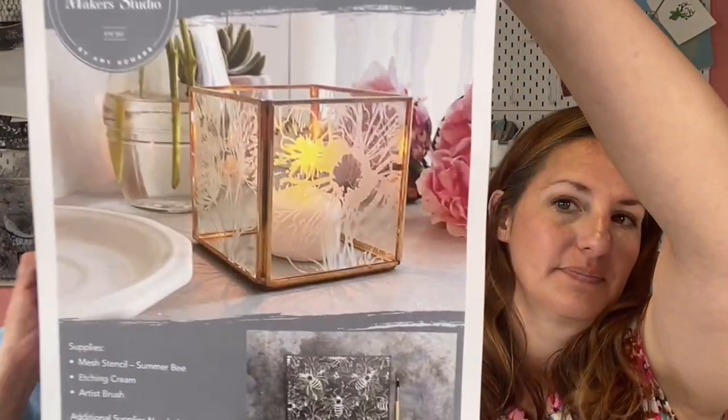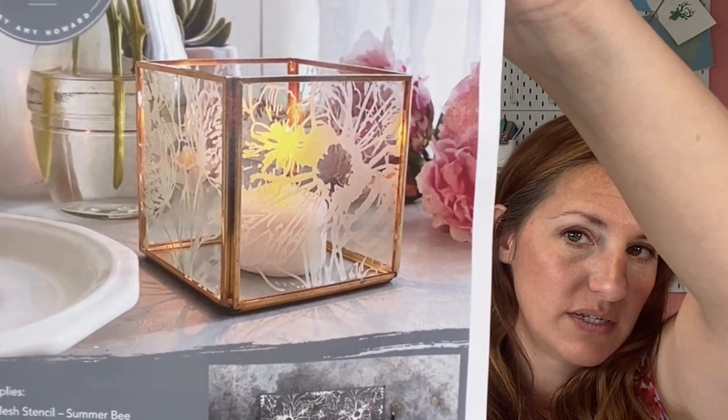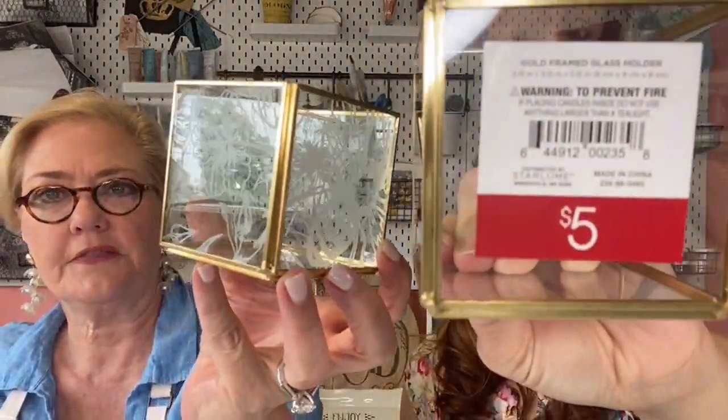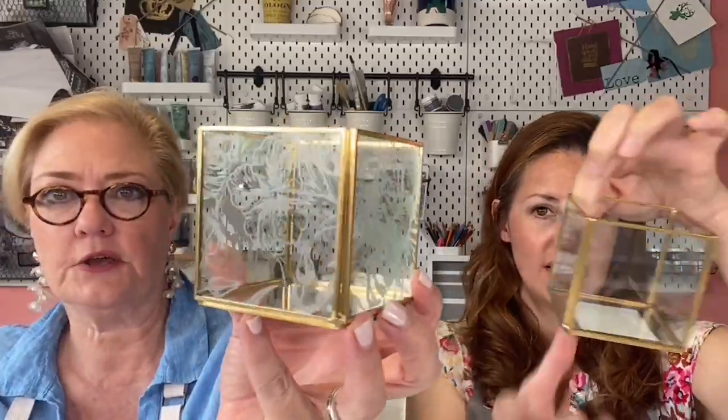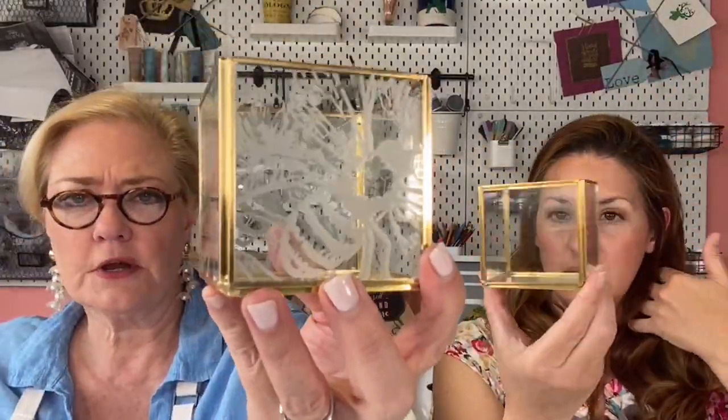All right, so we're going to show you how to use this one. This will be on the project page, the recipe card. Look at this, it is so cute. It's the cutest project. And this is from Target, from the dollar section. Look at that, this cute little bronze glass box.